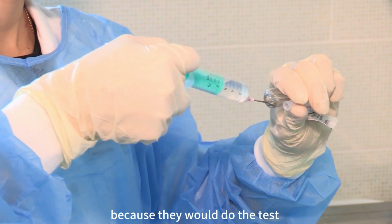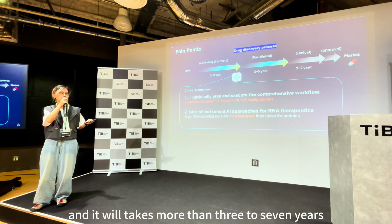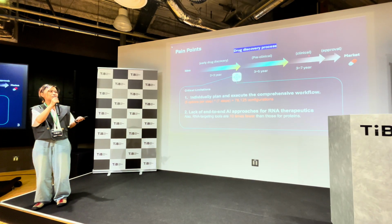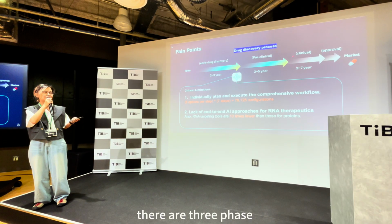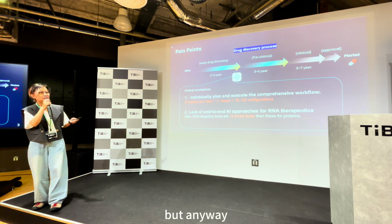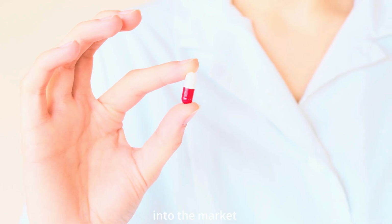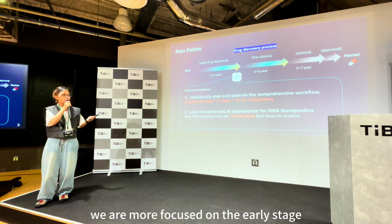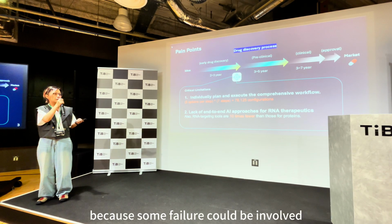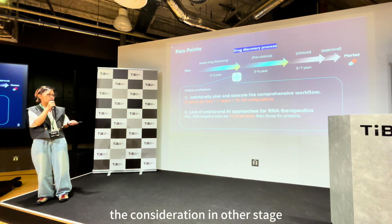After the preclinical stage, they enter the clinical stage, which is a very crucial stage because they test on humans, and it takes 3 to 7 years. There are 3 phases, and most drug failures happen here. But anyway, after that, the drug will be approved and enter the market. We are more focused on the early stage, because some failures could be considered early.